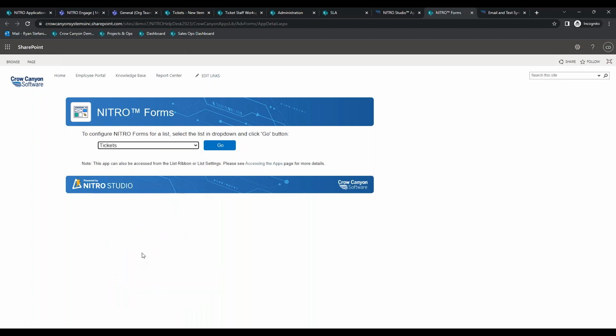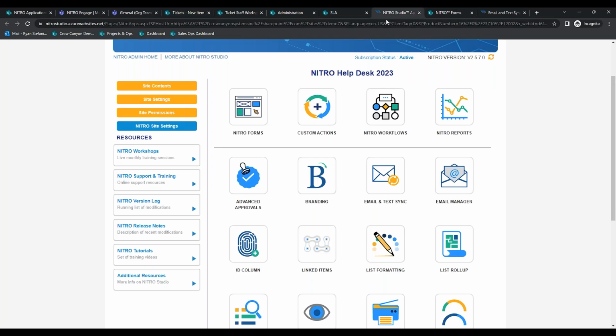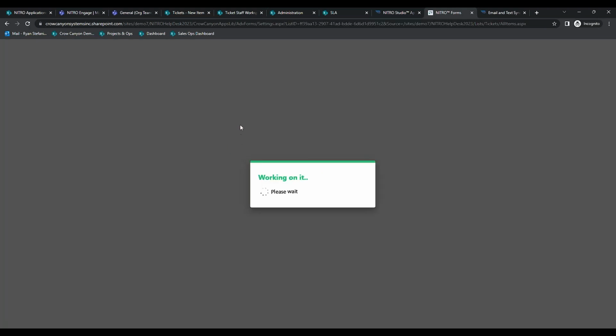However, I like it, so I'm going to show it. I'm going to talk about the tickets form. What you're looking at right now is the end user submitting a request on the tickets list. Now I'm shifting to the back end. I've gone to NITRO Studio as an admin and clicked on the forms tool. I'm going to pull up the ticket form and what that interface looks like internally.